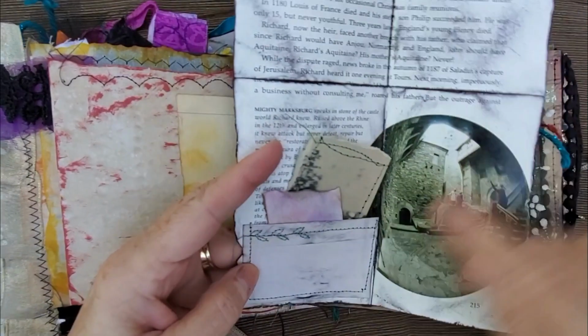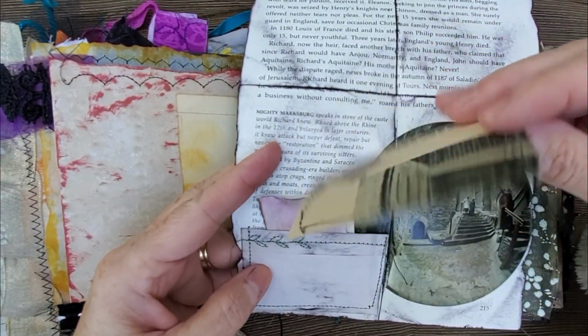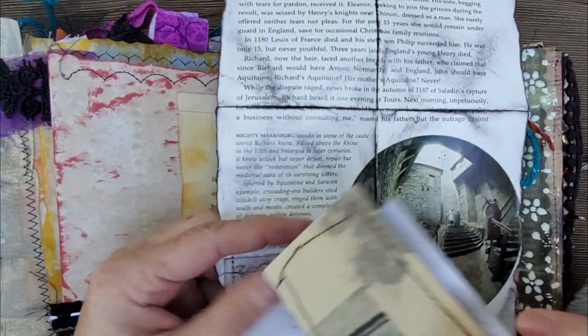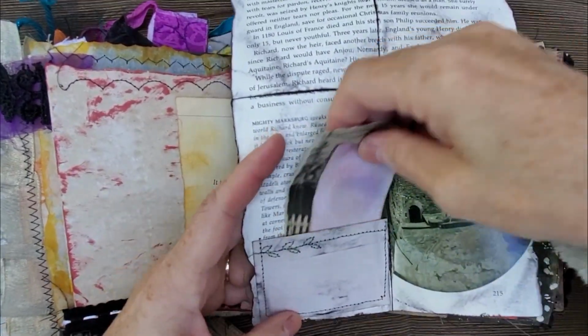And on the back is a little pocket here with just a little bit more. This is from her porch, and just a little writing spot here. And in the back, something as well.